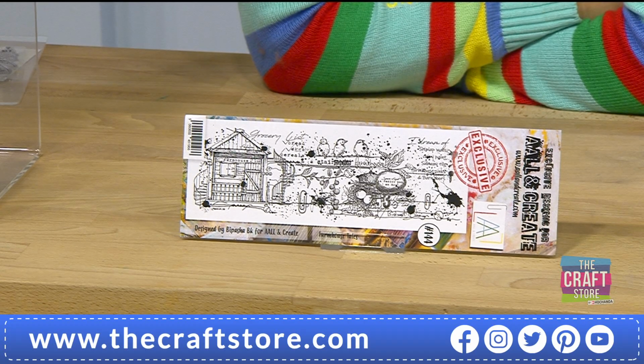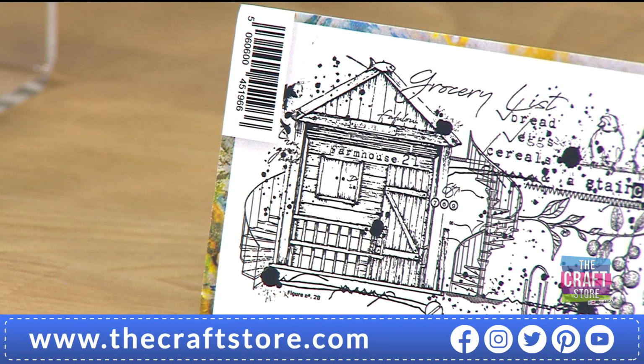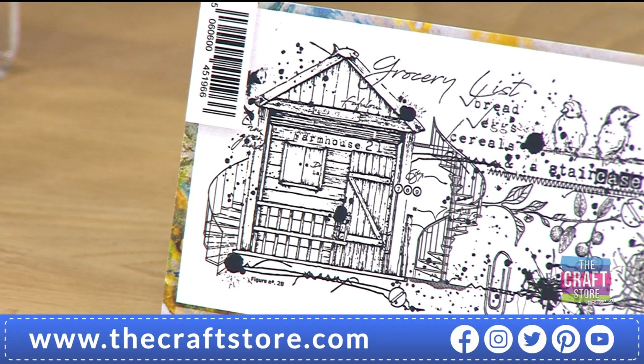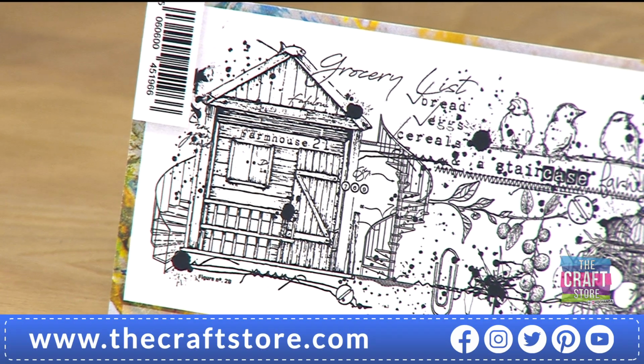So you have got, and this is one long stamp. First of all, you've got that lovely little farmhouse. So obviously it goes perfectly, absolutely perfectly. You've got the beautiful birds there. I love that she's put that fantastic paper clip in it. Do you know what I mean?